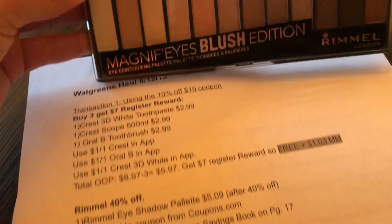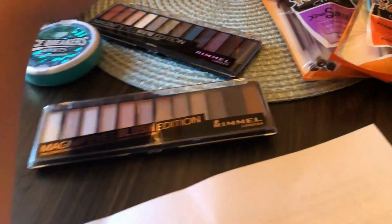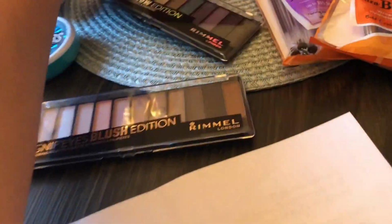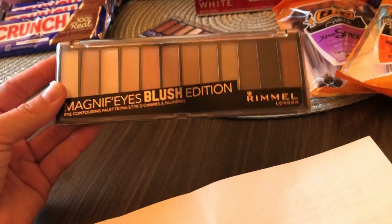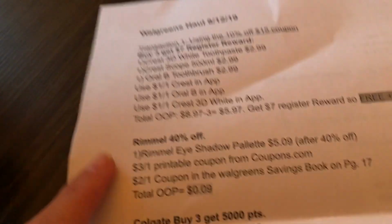I'm picking up 1 in the first transaction, and then I'll pick up 1 in the second transaction because as you see, I got 2 here. I got 2 different kinds with different shades. So I'm really excited to use it. I've never tried it. I don't know how good of a product it is, but I know Rimmel's a pretty good name, so they should be pretty good. Better than the Claire's product that I have now anyway, so always an upgrade. So those are 40% off.